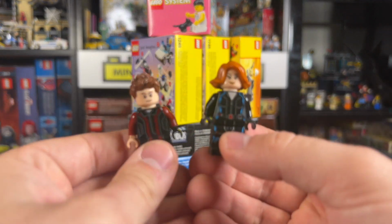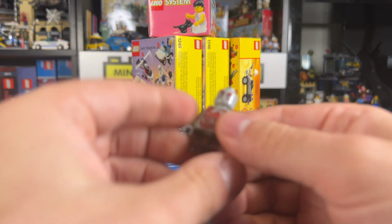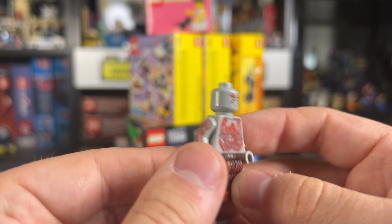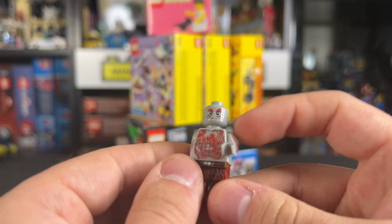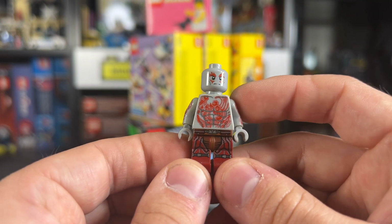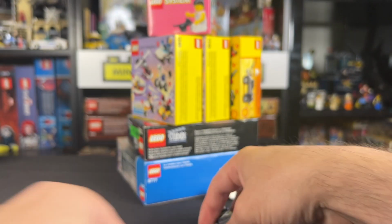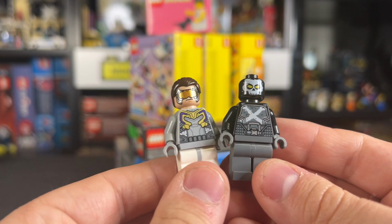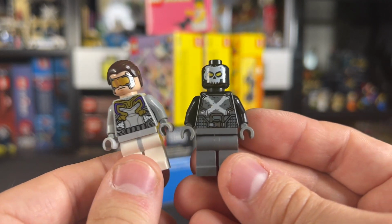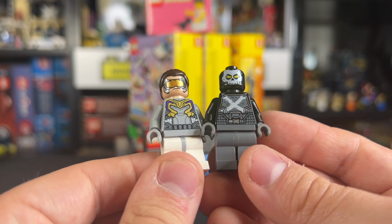Speeding things up a bit, I also got Black Widow and Hawkeye from Age of Ultron. I also picked up Drax, who unfortunately has some head damage. The torso looks all right, but there is some head damage there, and the face has the mouth worn down a bit, so that is a bit of a bummer, but still cool to pick up Drax. And I also got Crossbones from Civil War, and a Hydra agent from Age of Ultron.